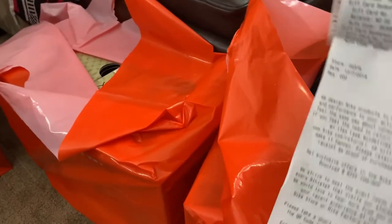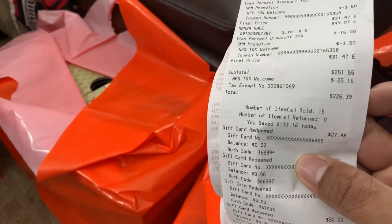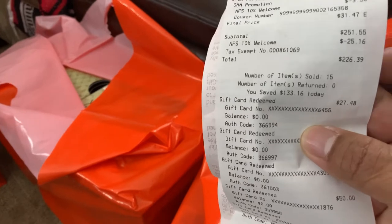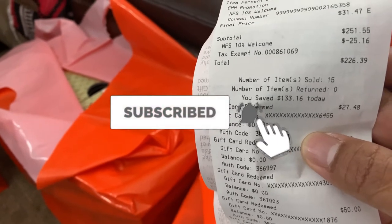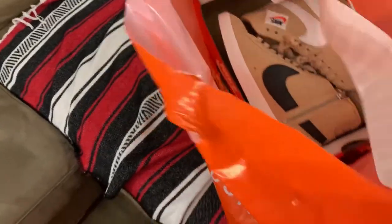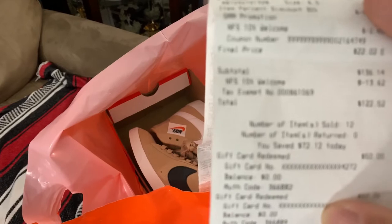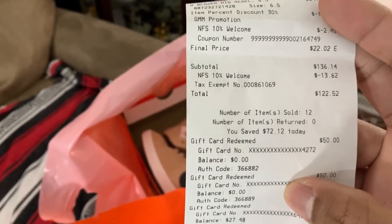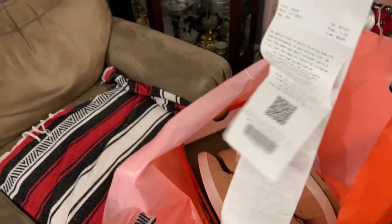Let's see how much I spent on this bag. So there we go, $251, $256, additional 10% off, 25, came down to 226. So after 226, we then get a $50 gift card. So this one I believe is just how much. Okay, let's see. There you go. Subtotal is 136 minus the 10%, and then came down to 122. So I will only receive a $20 gift card on this bag.